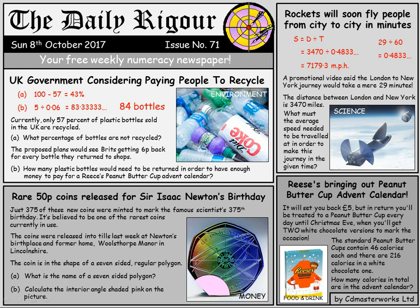Okay, so on to our second last story for money. We've got these rare 50p coins released for Sir Isaac Newton's birthday, and they're in the shape of a seven-sided regular polygon. So first of all, what do you call a regular seven-sided polygon? So we're not looking for the French version here, so no septagons please. That was a wee joke there. We're looking for the answer of heptagon.